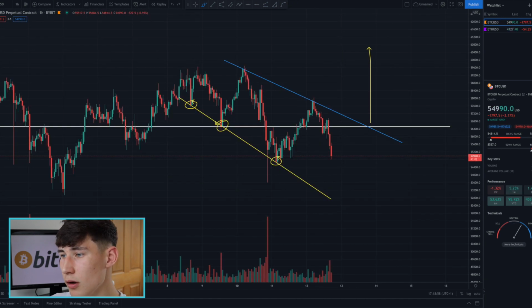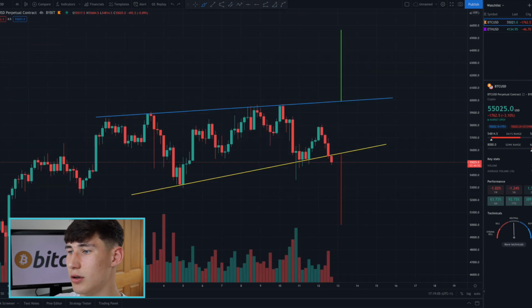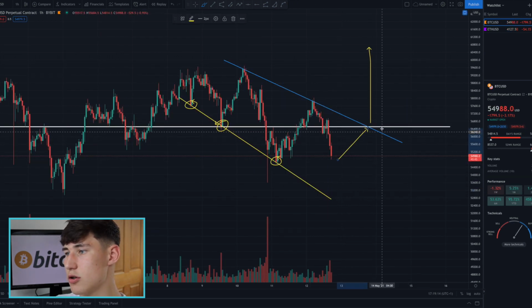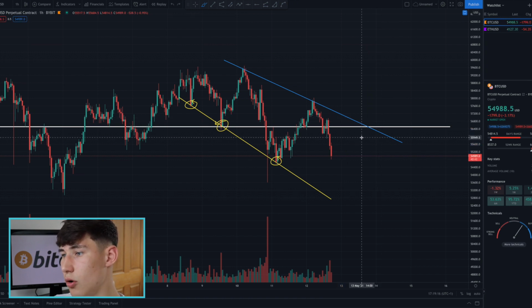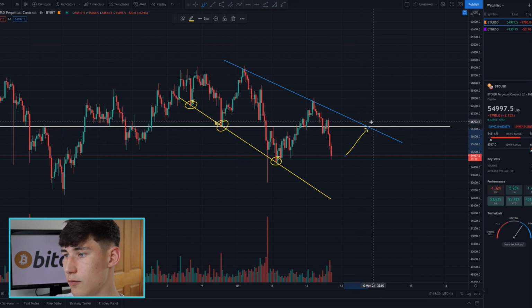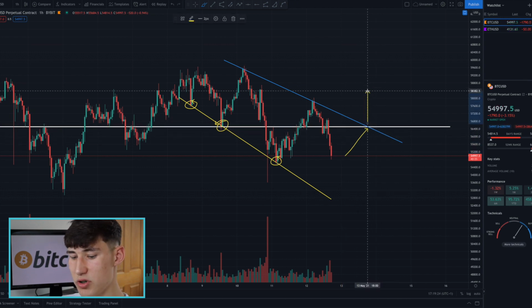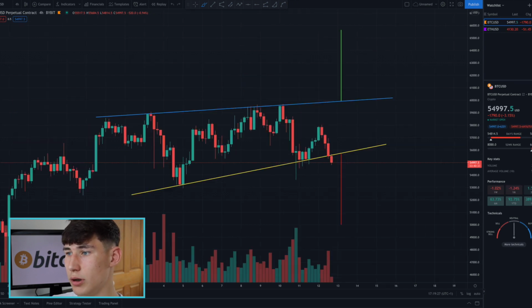So ultimately, if we do come all the way down to the bottom of here, then it will mean that we will most likely see a breakdown out of here. But I do want to see the price of Bitcoin actually break up out of here, and this is going to be my next long position on Bitcoin if we do break up out of this resistance level, this white line here, and this blue resistance at the top of the falling wedge.